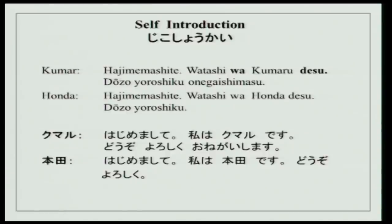Now this is a very, very common phrase used when you meet someone for the first time. When you introduce yourself to anybody, to a group or to anybody, for the first time only, then you will use this phrase, hajimemashite, watashi wa, you tell your name, watashi wa so and so desu, and dozo yoroshiku onegai shimasu. I've just told you hajimemashite, which means to start or to begin. It's association, friendship, let us begin.